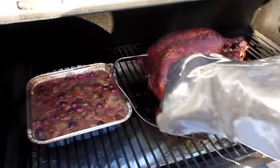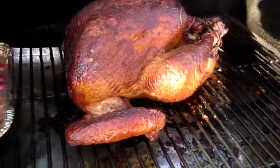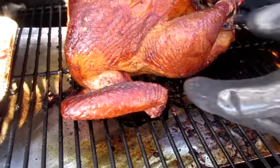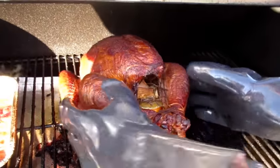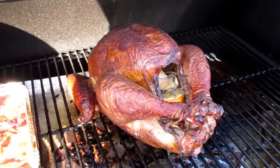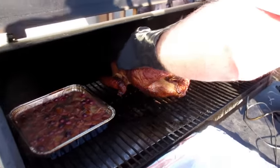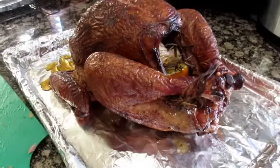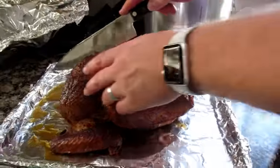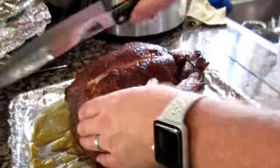Ooh, he's glorious. It's good. Oh my goodness. 170 in the thigh, 165 in the breast. And look at how juicy that baby is. Oh my gosh. Look at him, he's gorgeous. Oh, it smells so good. Ho, ho, ho, ho. Go for it, Daddy. Smells so good. Oh my gosh.